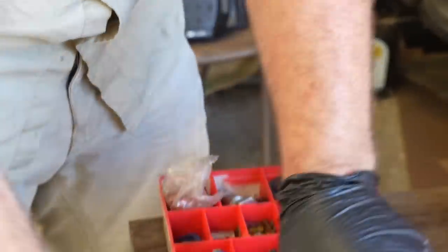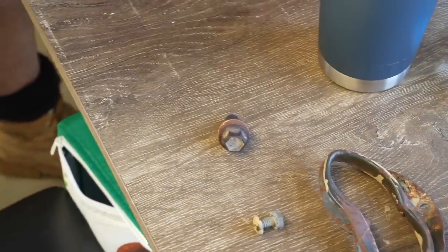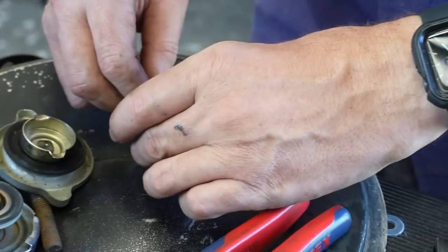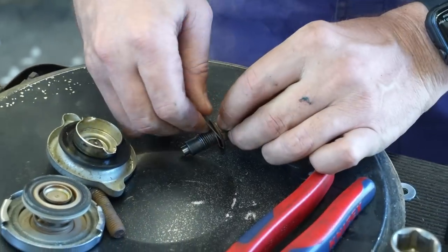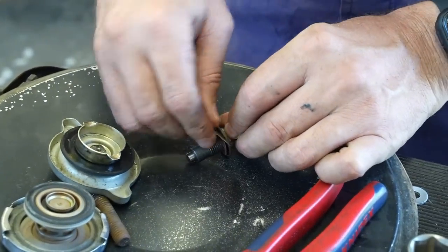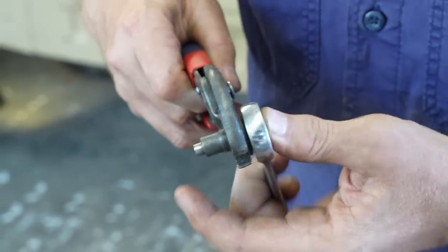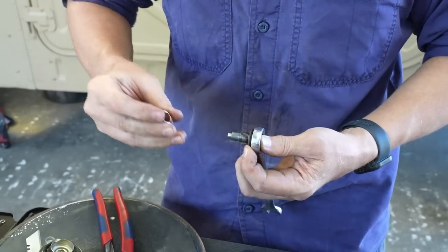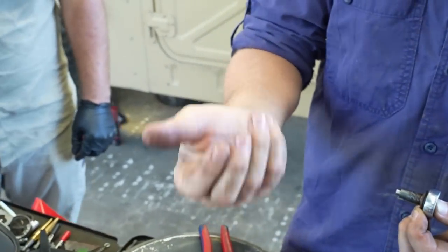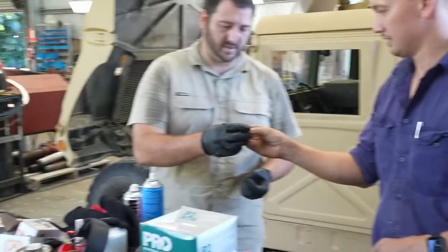Meanwhile, Rob is matching up a new copper washer to the oil sump bung. It's pretty common on every vehicle that you work on. Yeah, they just get reused and reused. Oh, look at that. Beautiful. She's off.